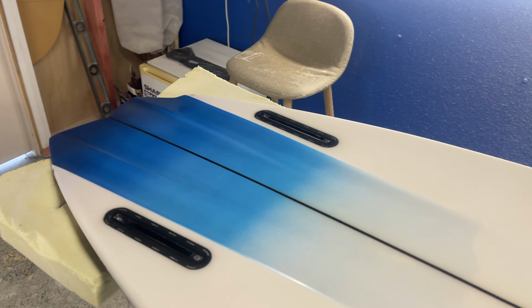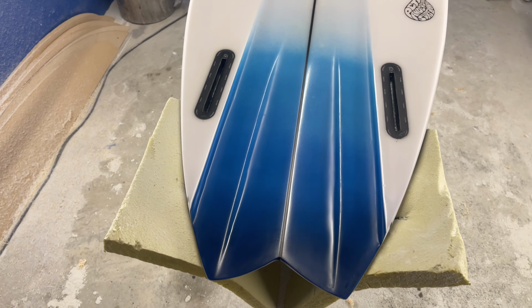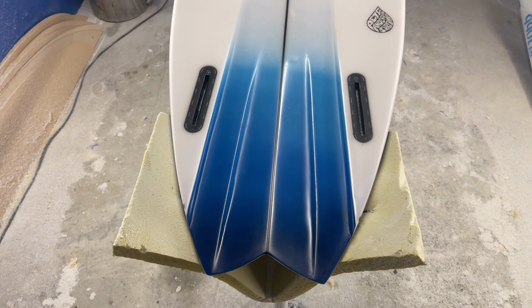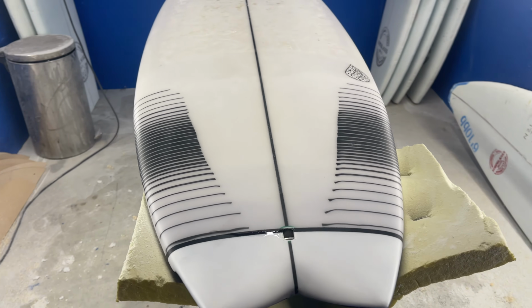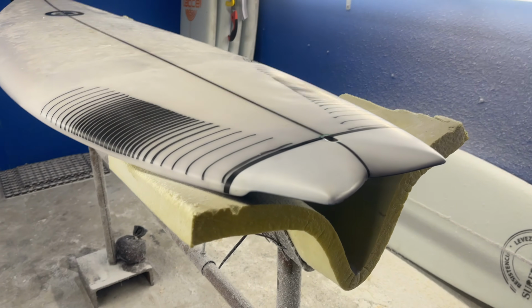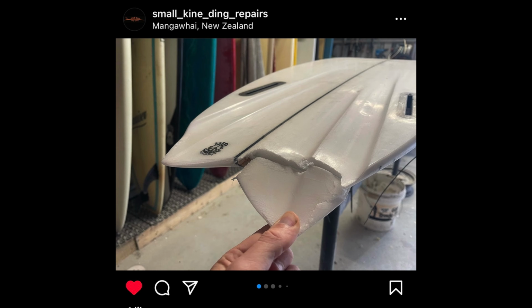The downside I will say to this is the paint on the underside in the channels is on top of the fiberglass, so it won't last as long as the paint on the deck side, which is underneath the fiberglass. But shy of laminating a full third of the board and adding a lot more material, this really was just the only option that I could come up with.